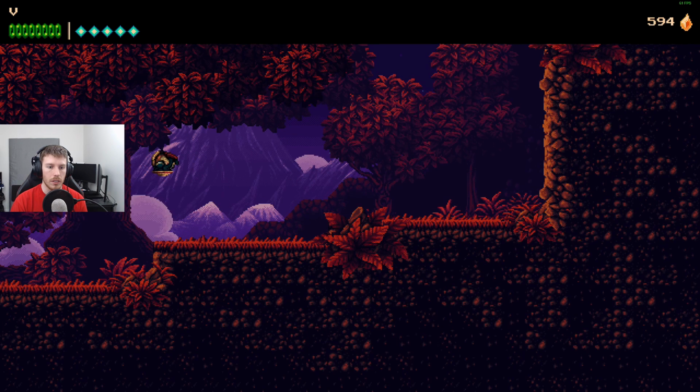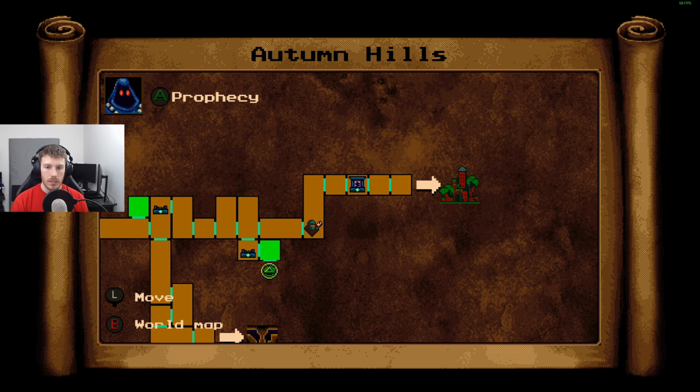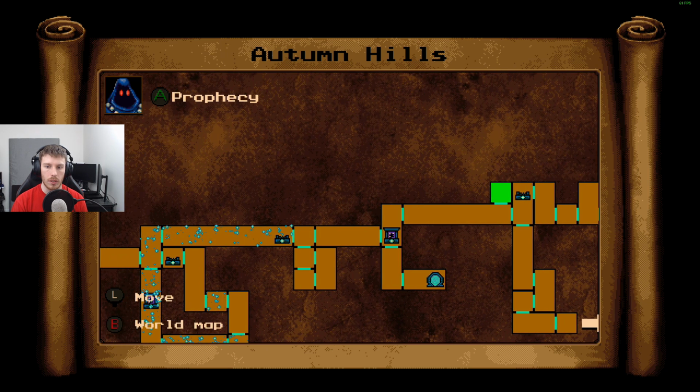Missed it. Need to go beneath. But in order to do that, I need to time shift. Closest time shift is all the way back there.